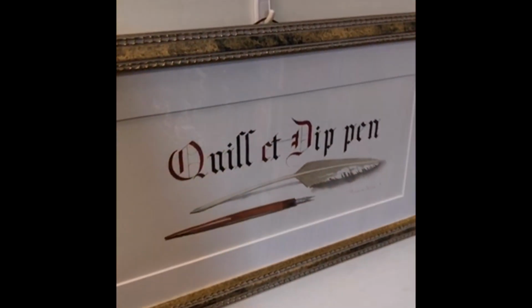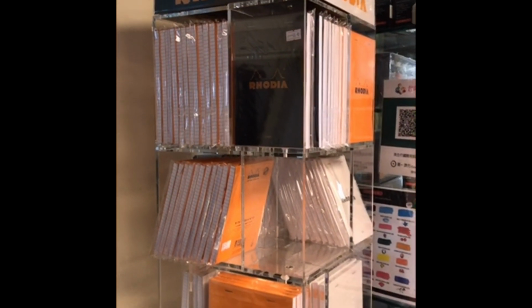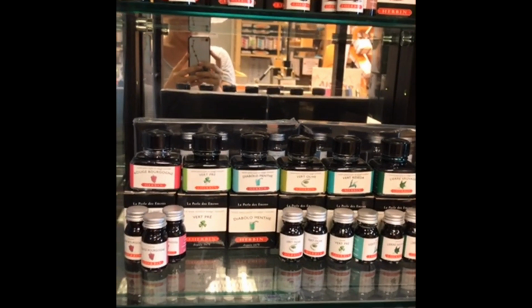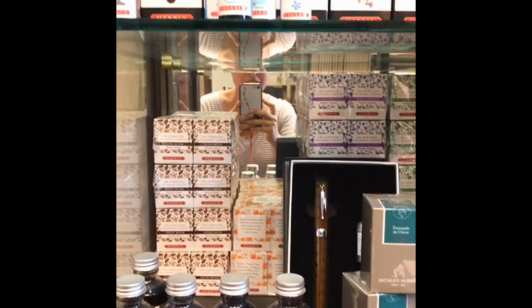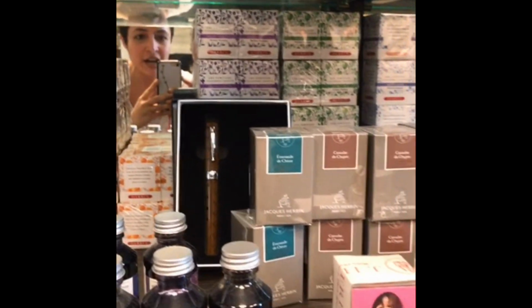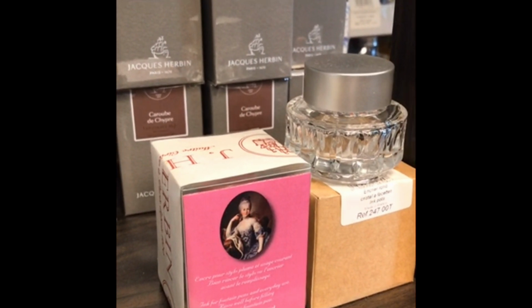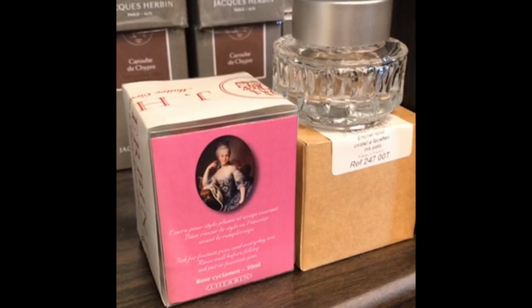Fine Writing Instruments has been at this store since the year 2000, so they have been here for 9 years. They are also, by the way, the official representatives of Rhodia and Herbin here in Taiwan. And as you can see, they have every single one of Herbin's inks, and they also have these lovely bottles. These are special collections dedicated to queens and kings of France, such as this one, which is for Marie Antoinette.